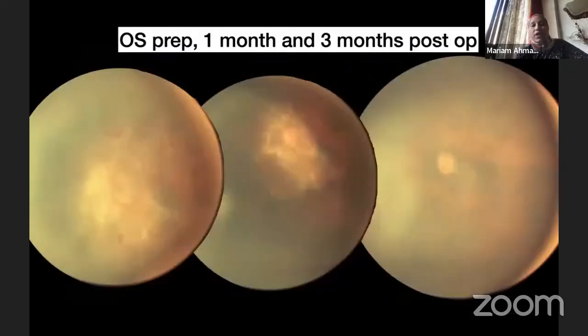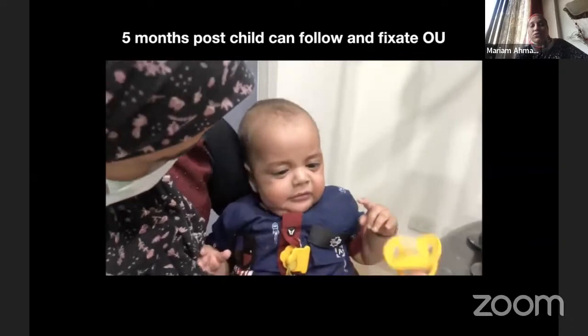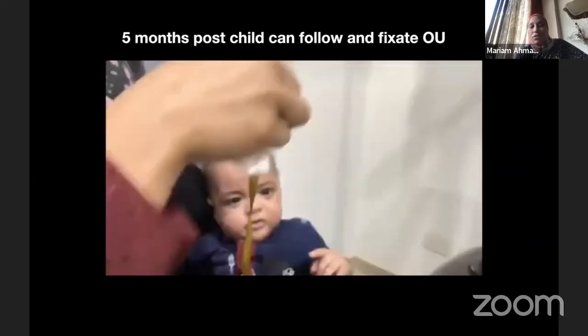And to my surprise, after 3 months, I can see a disc and I can see a flat macular area. That was the left eye. And again, sorry, that was the right eye. That was a picture of the left eye. And that child came to me 5 months after the surgery, and he can follow and fixate objects.